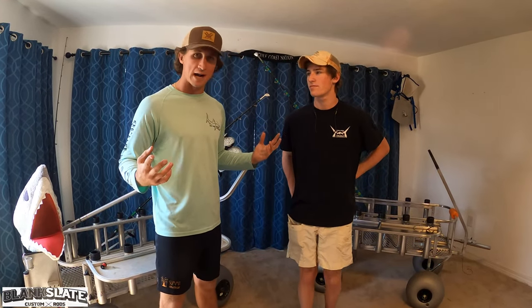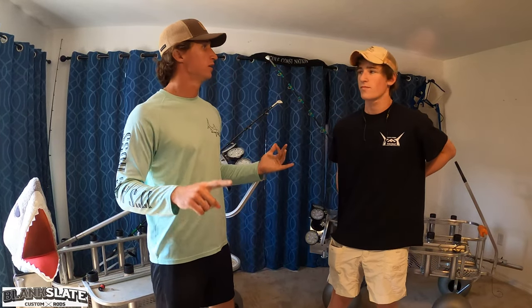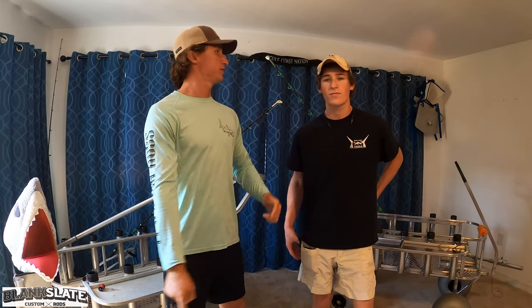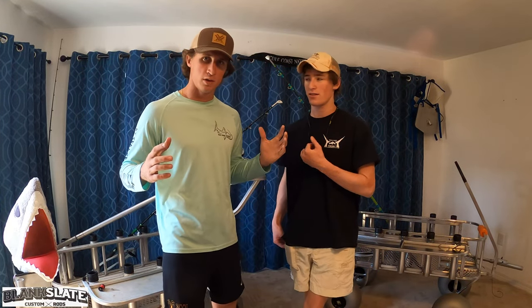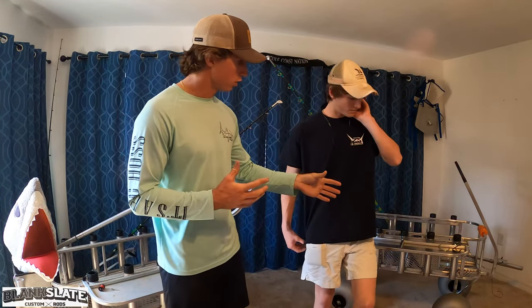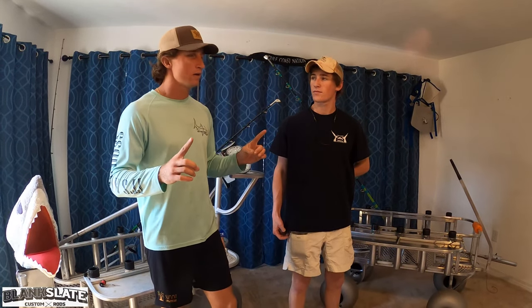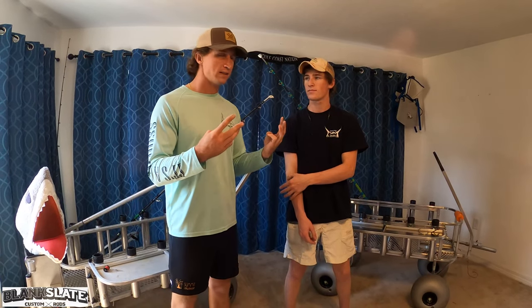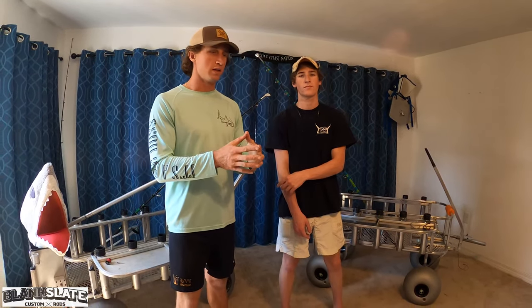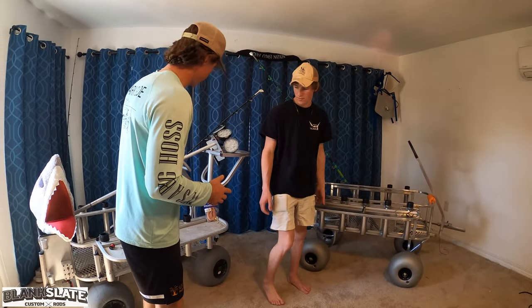Two guys means double the gear, double the trailers, double the carts, double the chairs, double the bait, double the leaders, the hooks, coolers, freezers, everything. Part of that process is getting a brand new cart. We just picked this cart up from Mr. Terry a little while ago. So today, Adam and I are going to walk you through both of these carts, what we like, what hasn't worked, what we've changed, and then basically the main difference between 3 days old and 3 years old.